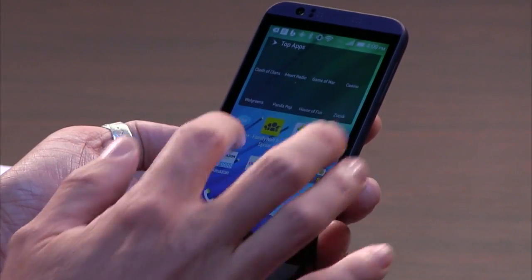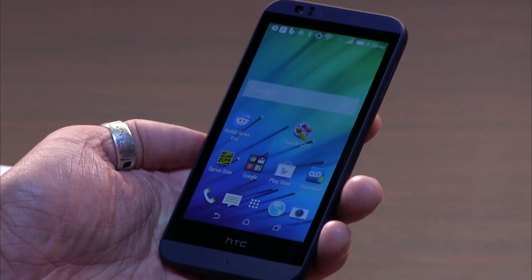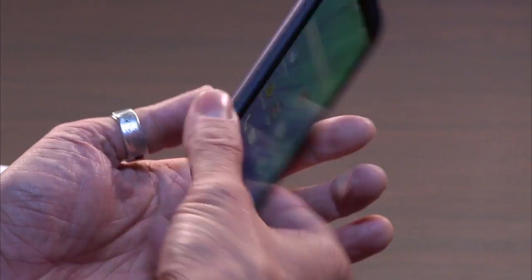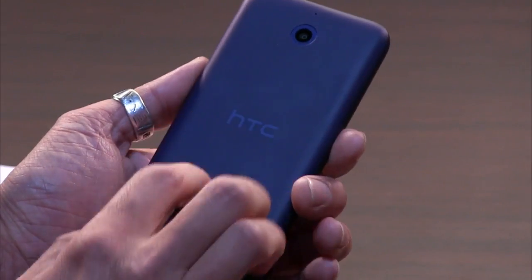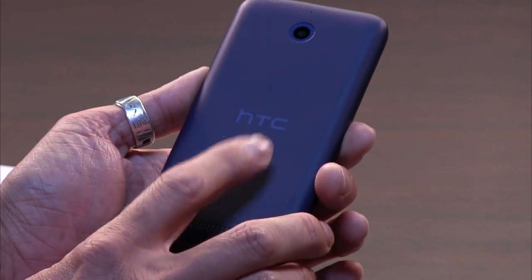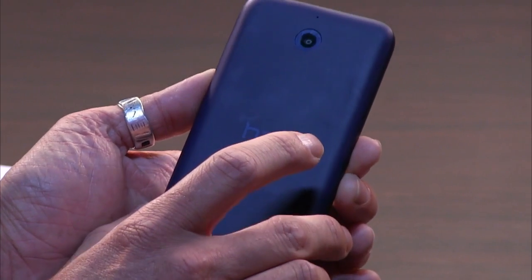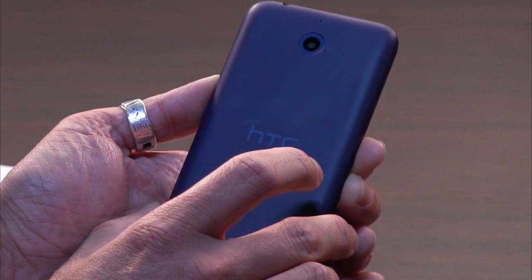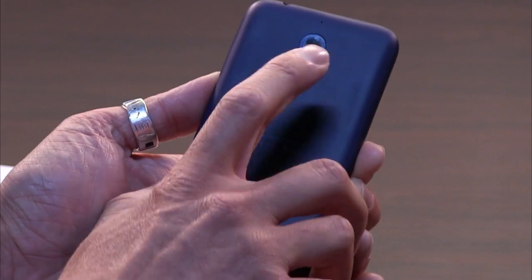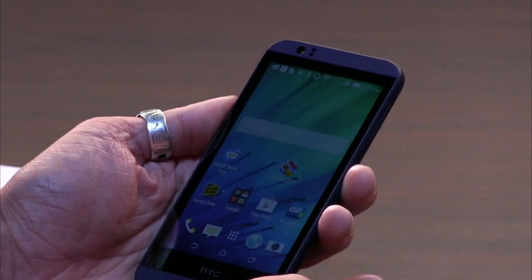And if you have had a smartphone, you know that 4 gigs gets eaten up really quick, so keep that in mind. The good news is, underneath this back cover here is a micro SD card slot that can store up to 128 gigs of extra storage. So I would say that's almost like a guarantee. If you get this phone, you might as well just pick up an SD card to throw in there. 5 megapixel rear-facing camera, 1.3 megapixel front-facing camera.